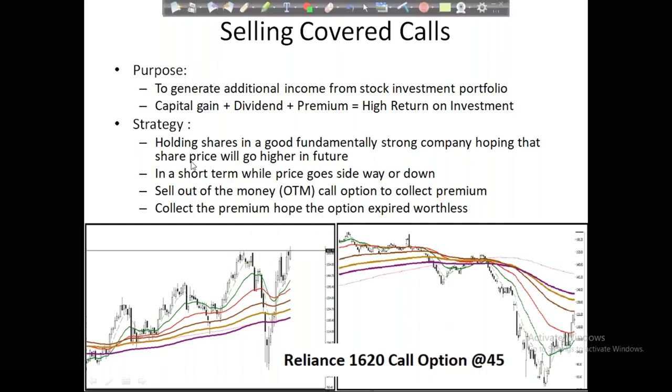I have 100 Reliance shares, but the option lot will be 500. I have a higher risk by the option than the portfolio I have. So if you have 100 Reliance shares, at that time it will be a little more risky, and you can apply another trading strategy. We will discuss it later in another strategy. We will explain it.